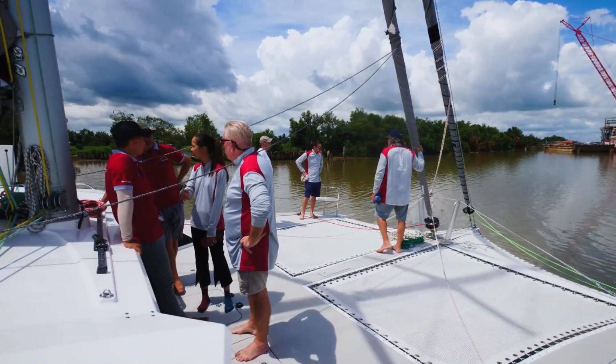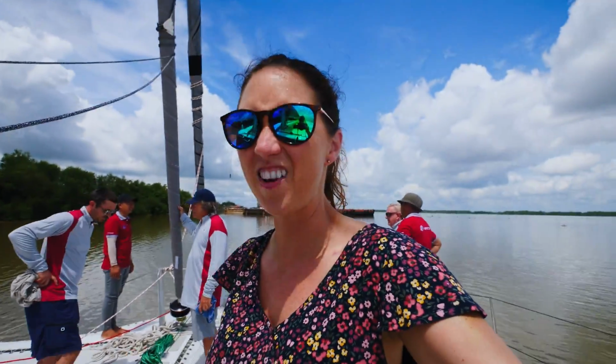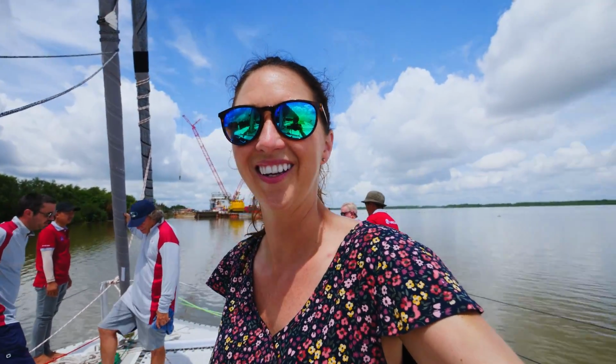We've just stepped aboard. This is the first time I've been on deck. Of course, Matt has a million things to inspect. But it's so cool to see it finished, and we're going to see it in action.